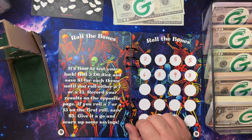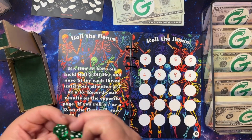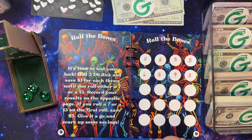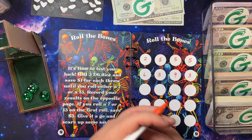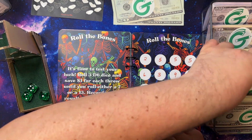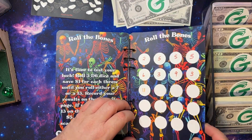10, that was roll 14. 8, roll 15. 11, roll 16. Whoops. 9, roll 17. Goodness. And finally, we got a 7 on the 18th roll. And I'm going to save that 18. If I were doing this low budget, then I might add the 1 and the 8 together and save 9, or set a cap of how much I was going to save. But I am going to save the full $18. 10, 15, 17, 18. Those dice really wanted me to save.